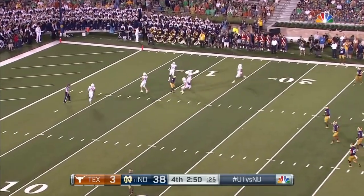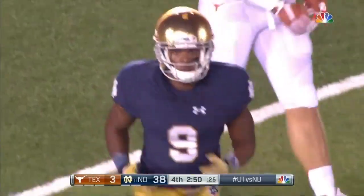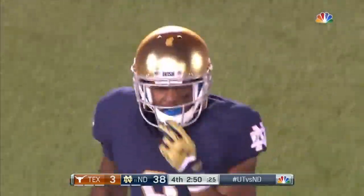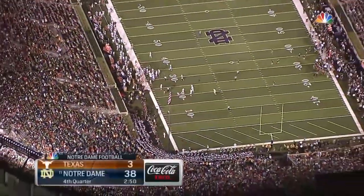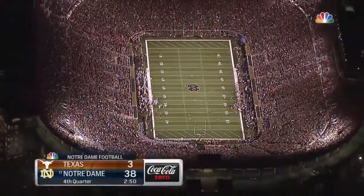Dixon with a punt, and Sanders with a fair catch at the 10. Texas going to go back to the drawing board, and Notre Dame looking for their first trip to Charlottesville on the heels of a big win in the opener at home.